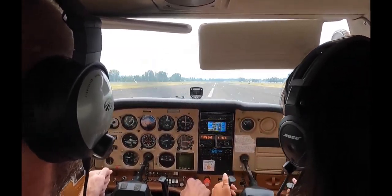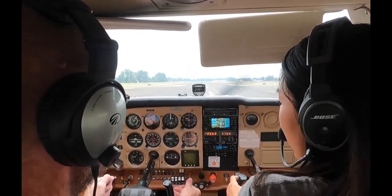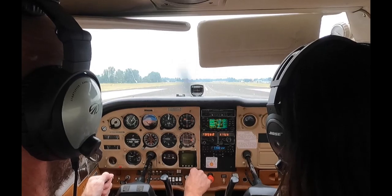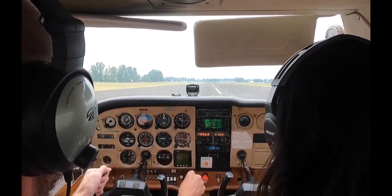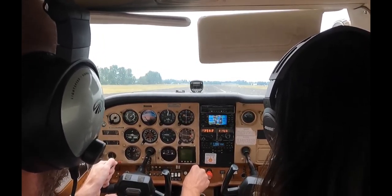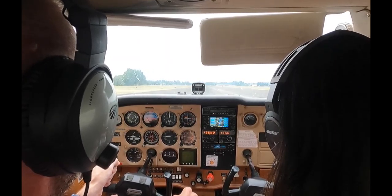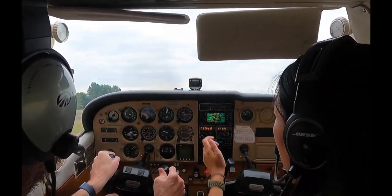So you're stopping right here. See how we're still right here? Yeah. Remember, it goes all the way back here. Right. Okay. Okay, go ahead. Right rudder. Yep, kick that in. More power, more right rudder. So see that attitude? Yeah. I want you to be in that attitude in landing phase.